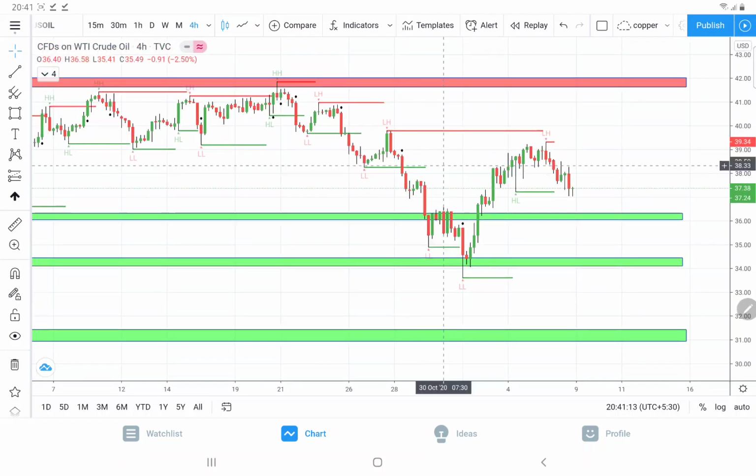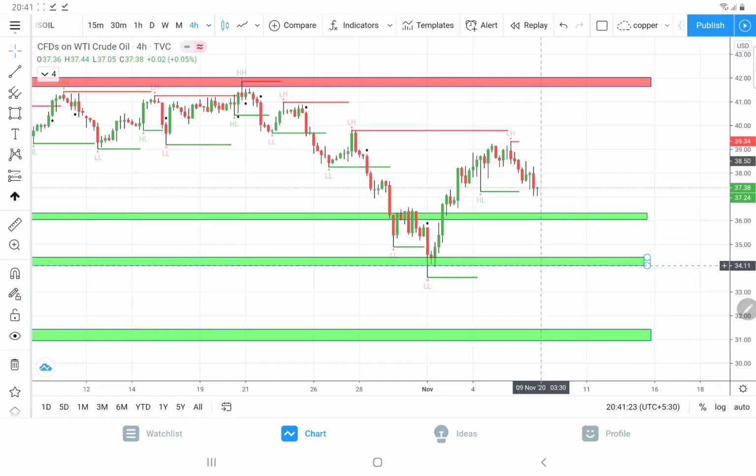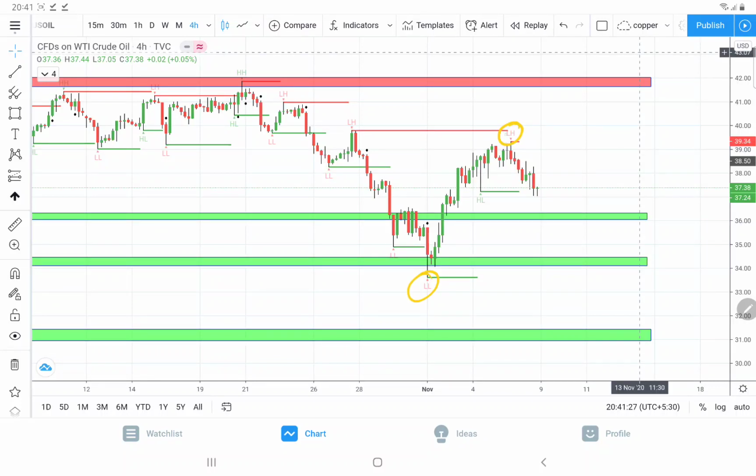Right now, on the 4-hour candlesticks, it's still a sell on rise market, but we are not very sure. For sellers to be very strong again, they need to break this recent lower low. The market is currently at a lower high. This is the recent lower high that has been made. If sellers have to be dominant from here on, they need to push the market down and break this level. Only if they break this level can they regain strong momentum and head towards 31.